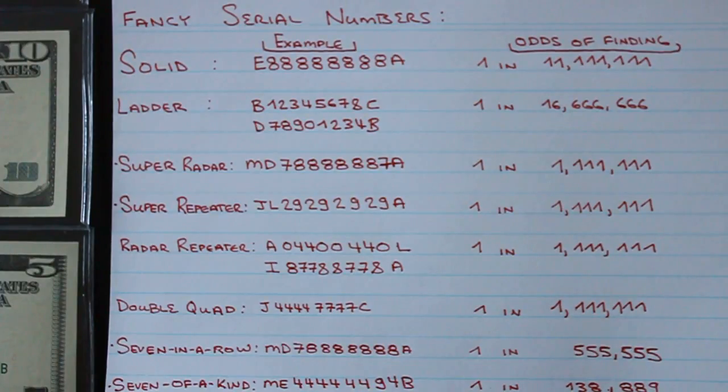The next note, a ladder. You have 1, 2, 3, 4, 5, 6, 7, 8, or you could have 7, 8, 9, 0, 1, 2, 3, 4, or you could even have reverse ladders, 6, 5, 4, 3, 2, 1, 0, 9. It can be a whole bunch of different ones. The odds of finding them are 1 in about 16 million. I believe that's only ladders going upwards, but I'm not sure if that number that I calculated also includes numbers going backwards, but they're pretty rare.